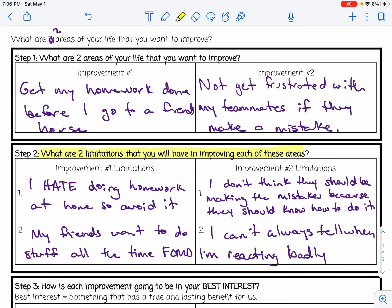So for improvement 1, which is getting my homework done before I go to friends' houses, one thing that's going to limit me is I hate doing homework, so I avoid it. My second limitation would be that my friends want to do stuff all the time, and I do have that fear of missing out on any fun stuff that they might be doing.